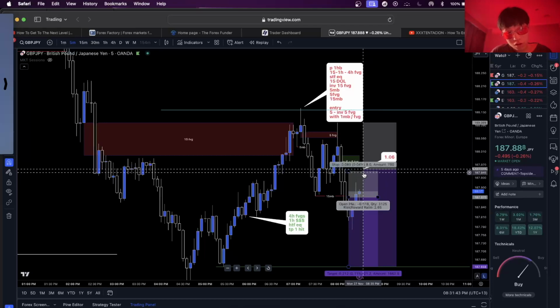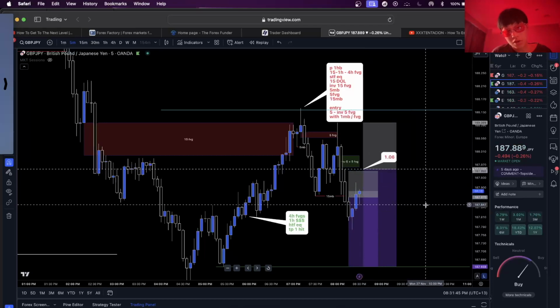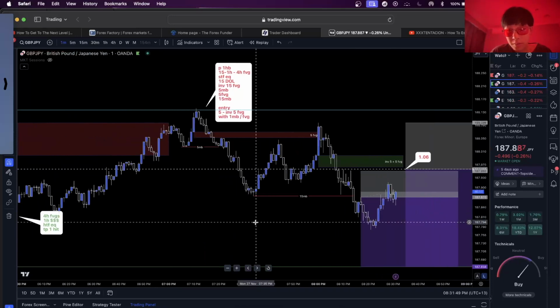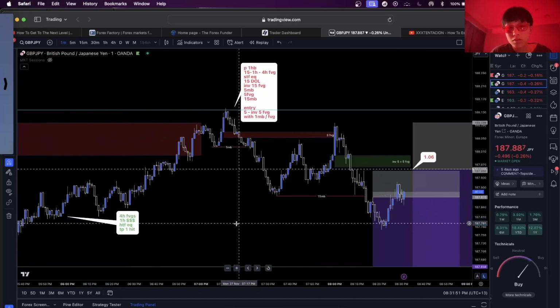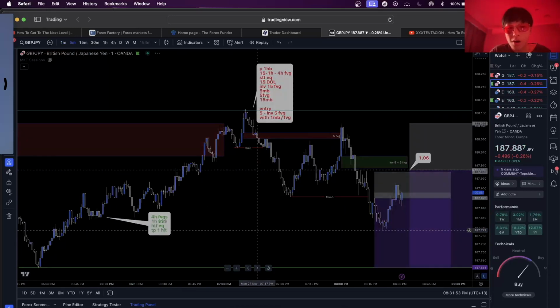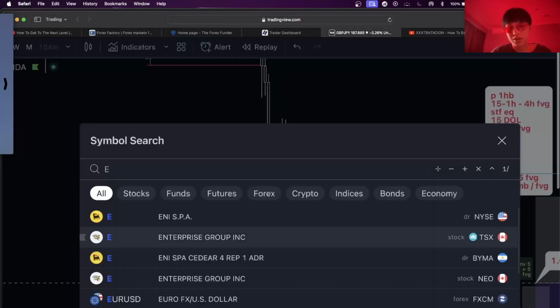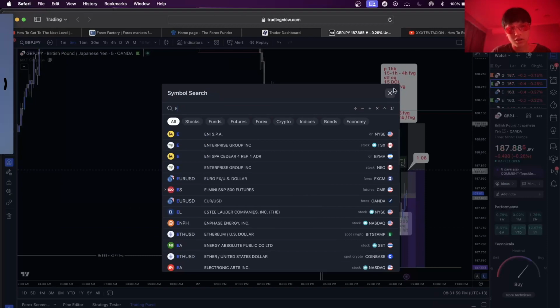This would have been, I would have lost if I took this position. But. Come on. Oh, you fucking jerk. Bro, what? That's not even. It's out the gate. Don't even say that, bro.